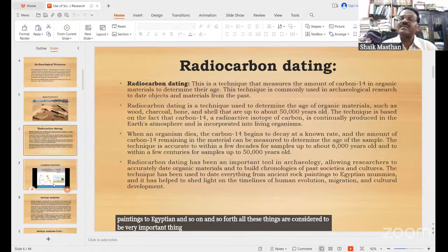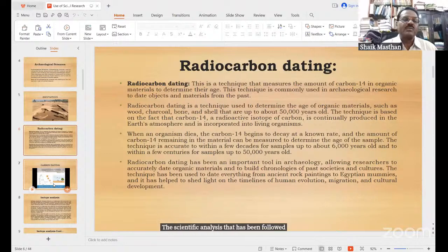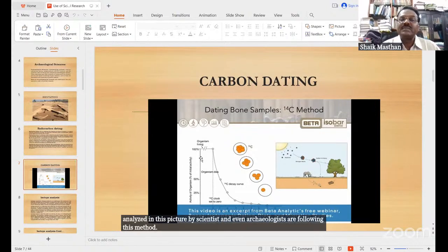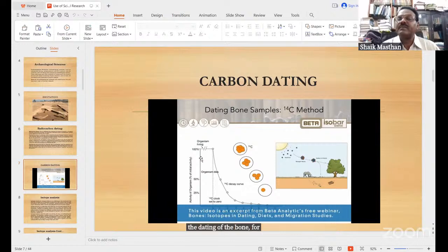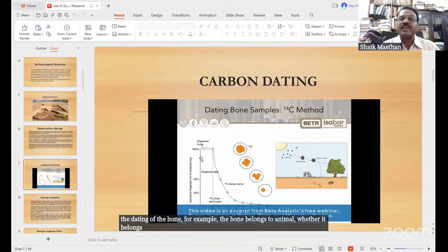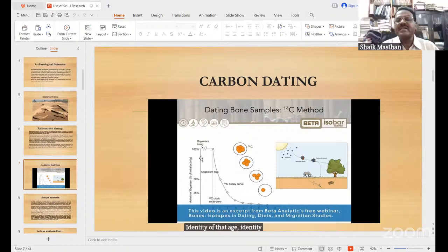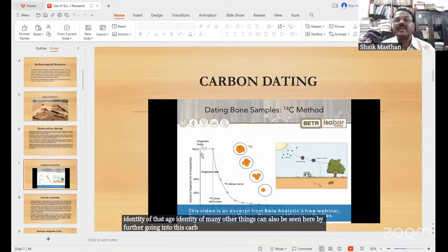The scientific analysis followed in this radiocarbon method is shown in this picture, analyzed by scientists, and even archaeologists follow this method. Take the dating of a bone, for example: whether the bone belongs to an animal or a human being, and which type of animal it is. The details regarding the identity of that bone, its age, and many other things can be seen by going further into this carbon dating method, which is a very, very important process.